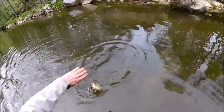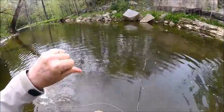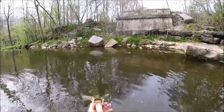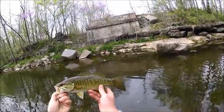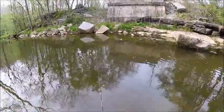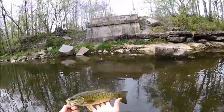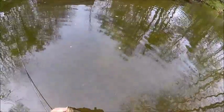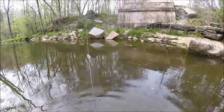There we go, there's a little better specimen. Come here, buddy. Easy now. Right there you go. Pretty little fish. Look at that, right in the lip. All right. Not a behemoth, but that's what we're after. Pretty striping right in there. Look at all that beautiful striping. All right. And away we go.